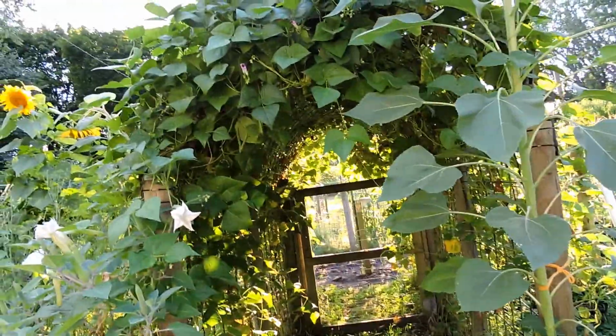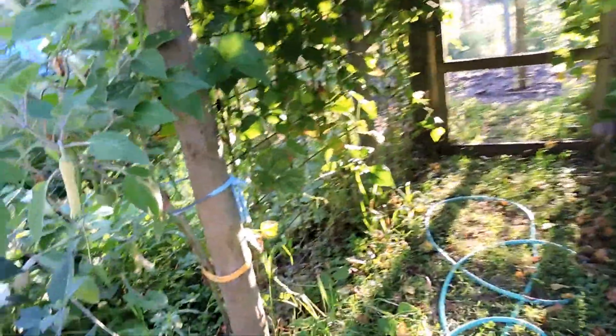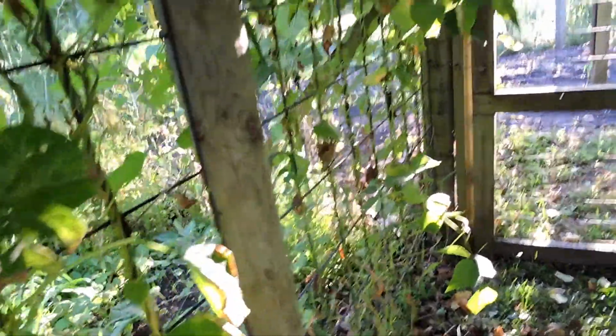There's a concern about my beans. This is all beans. This is what I call the bean tunnel. What this is, is 2 cattle panels bent into an arch, and then they're fastened to the posts here. And there's actually 3 of them. But the beans are starting to come on.